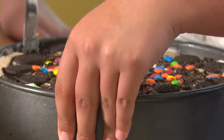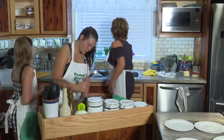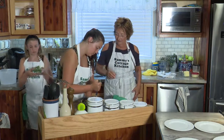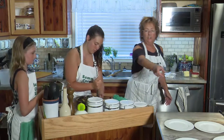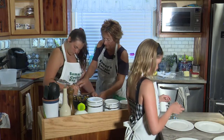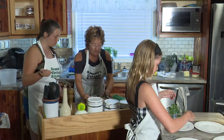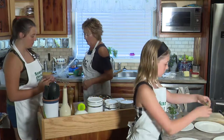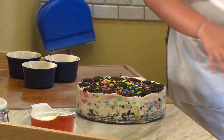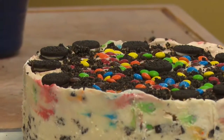We're gonna drizzle it up. We need a little bit of mint, Deserae, to make it pretty. So you can put one on each one of the plates, if you will. Okay, now we should be able to open it. Let's try it. Okay, look at that. Voila. Look at that.